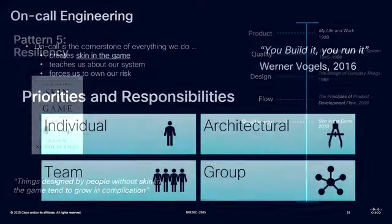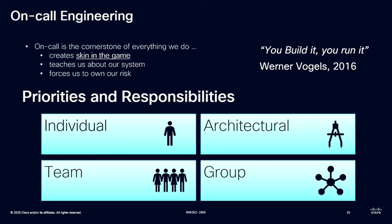Well, we have this thing called on-call. Who here's gone on call before? Yeah, who here goes on call today? Okay, there's a few. Who here likes going on call? Nobody, okay.